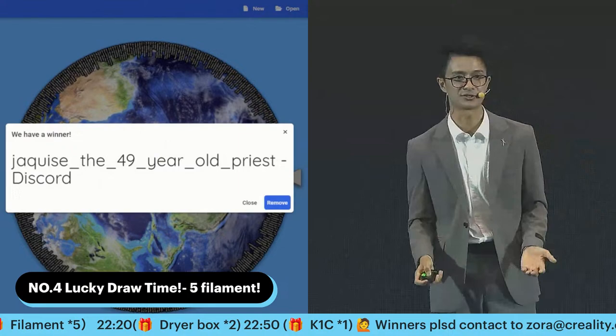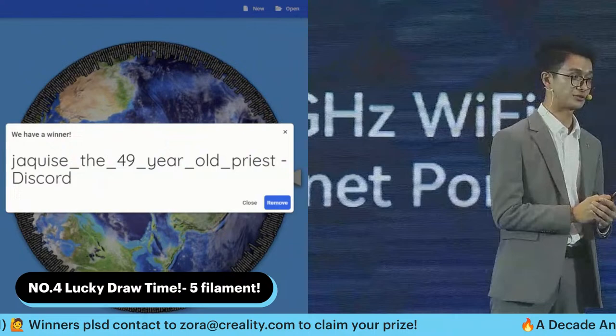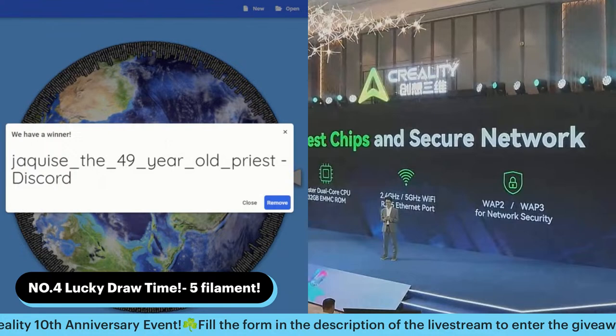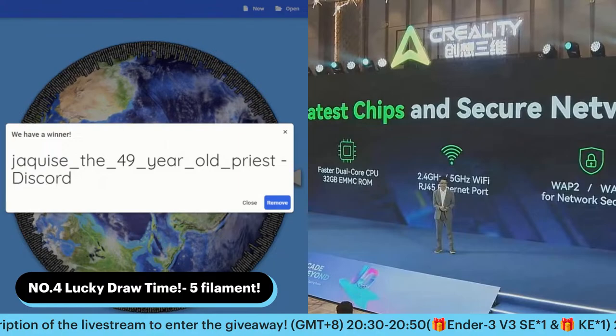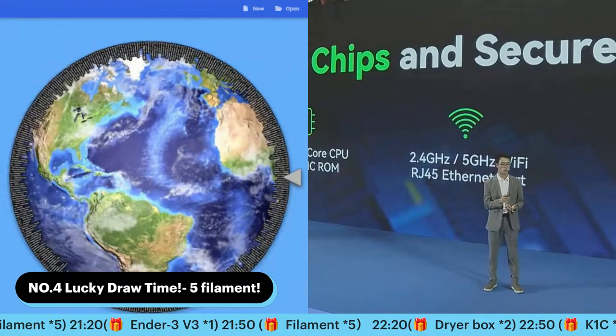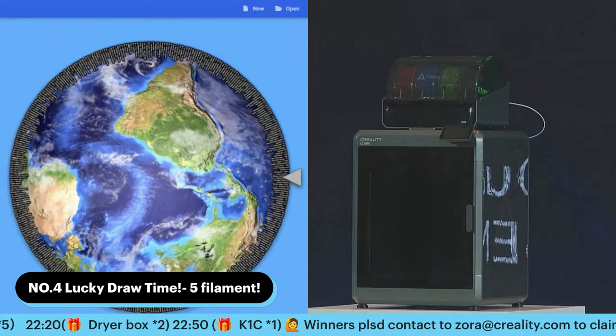Next, chips and networks. Nowadays, a 3D printer is more and more like a high-performance personal computer. The chips and networks are the foundation for advanced functions such as multicolor filament management, next-generation leveling, and FOC. For K2 Plus, we use a faster dual-core CPU and a 32GB large ROM for lag-free processing of data and commands. The dual-band Wi-Fi and Ethernet allow easy access to the internet. Also, WPA2 and WPA3 protocols are adopted for network security.